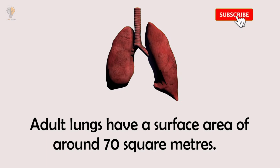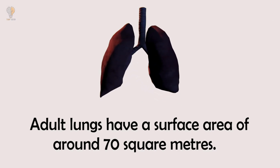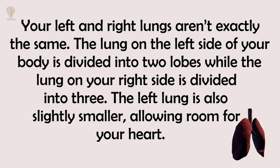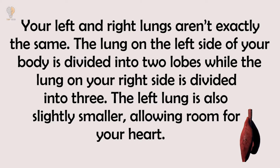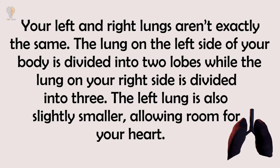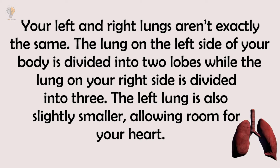Adult lungs have a surface area of around 70 square meters. Your left and right lungs aren't exactly the same. The lung on the left side of your body is divided into two lobes, while the lung on your right side is divided into three. The left lung is also slightly smaller, allowing room for your heart.